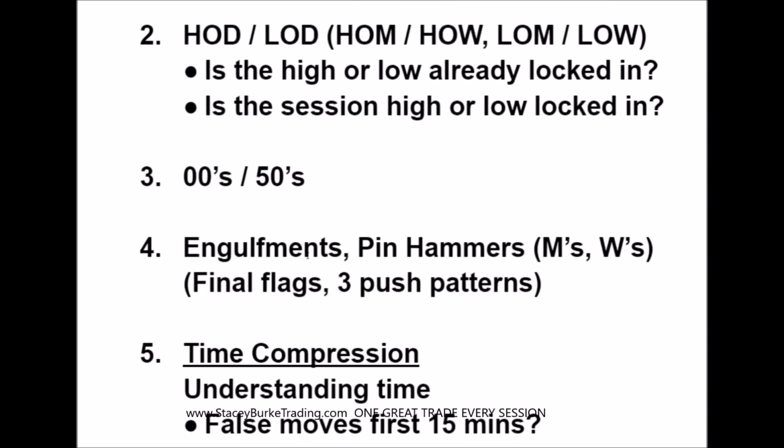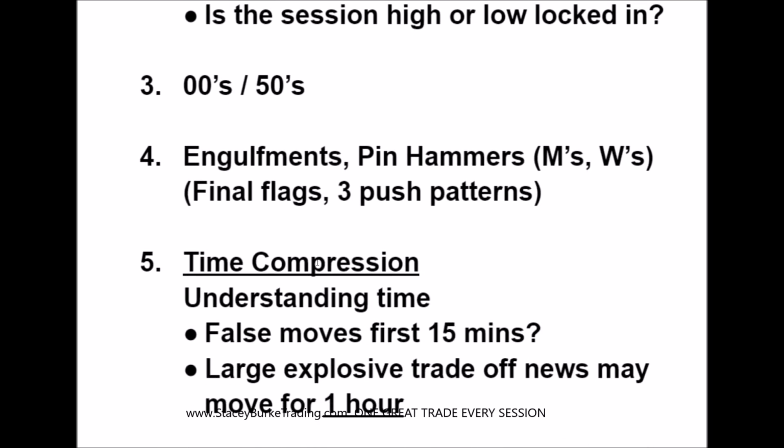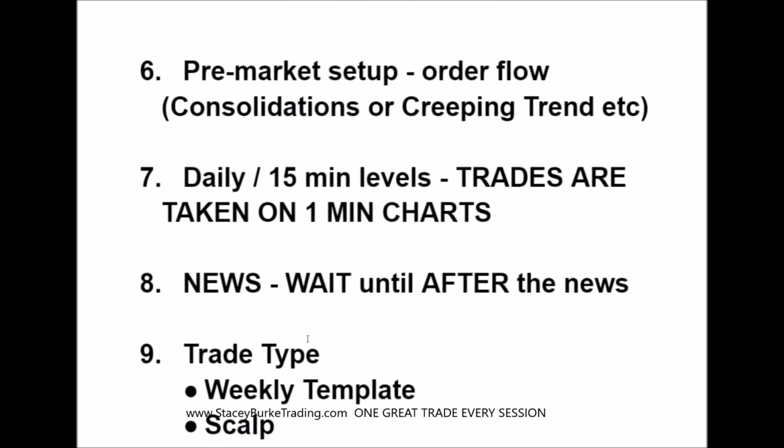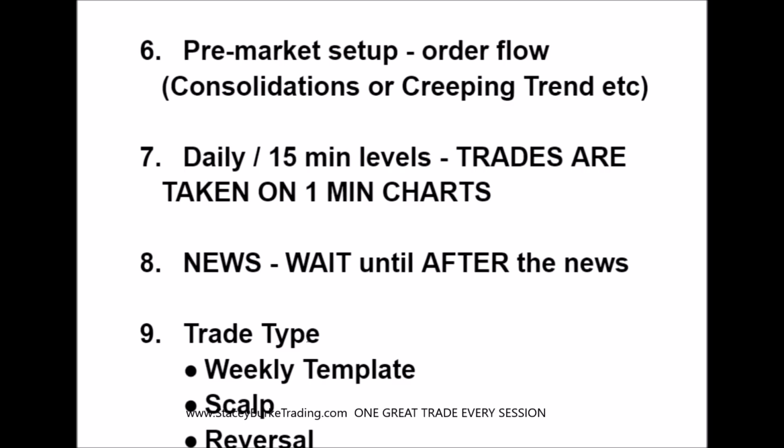But then that move proceeds back from major round numbers, and some of those, again, can go 200-300 pips. Engulfments, pin hammers. We talked about the M's and W's, final flags, 3-push patterns yesterday. Time compression, understanding time, and just recognizing on smaller time frames when they roll over into the bigger time frames. 1 hour, 15 minutes, 4 hour, daily levels, the importance of those time compression patterns when we are at highs and lows.